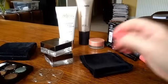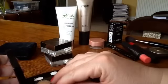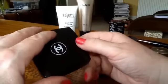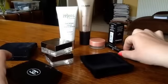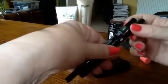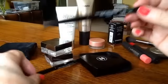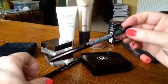And I don't always say that with Chanel quads. I often buy them, keep very few of them, but that one is definitely a keeper. And I also liked the Stilo that came with it. And I've got two here. One of them was actually from the spring. So Oasis is the one that's currently in the collection.